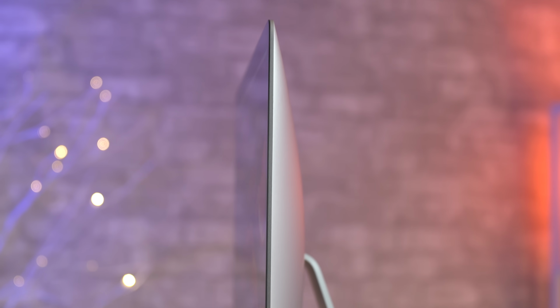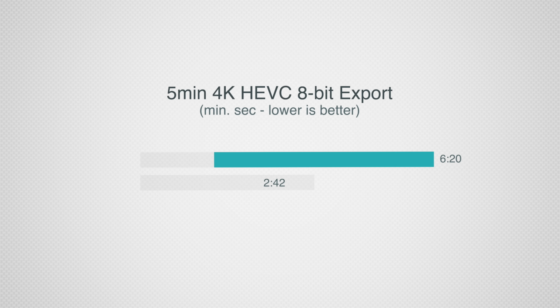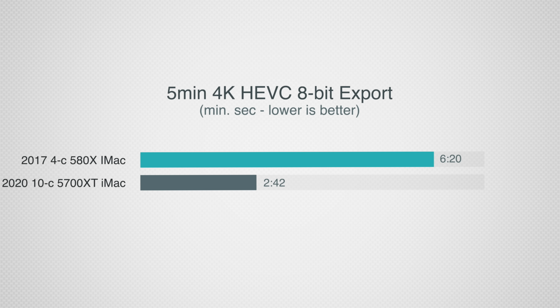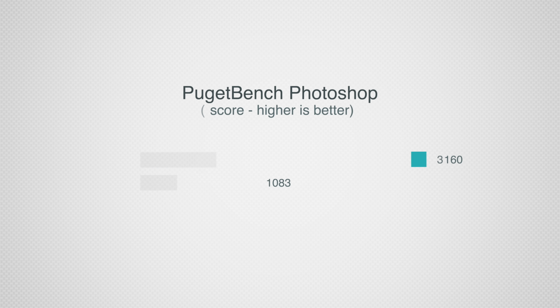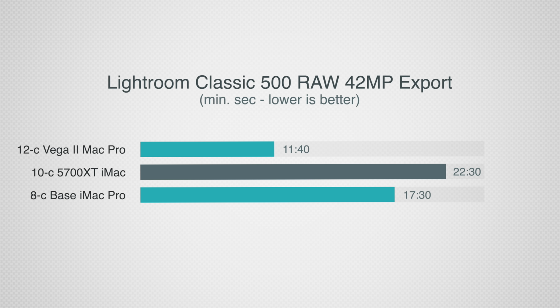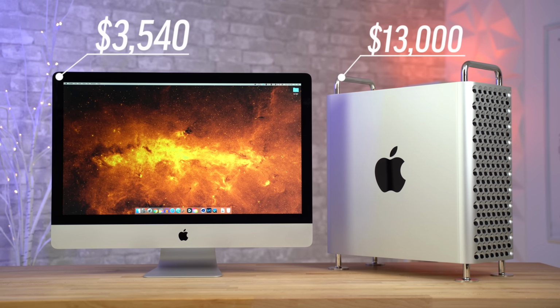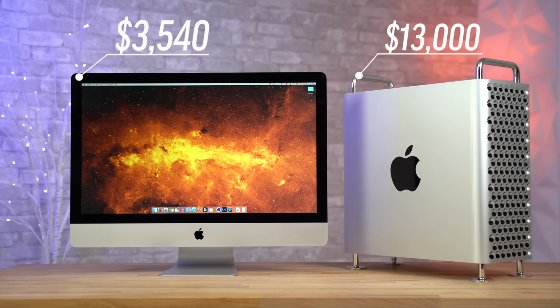Overall, as far as performance, this i9 5700 XT iMac is more than enough for most people, even most professionals, and it's much faster than just a few years ago. Massive difference. With that said, the Mac Pro does excel if you're pushing it to the absolute extremes and beyond, and for compiling code and exporting photos, it is much quicker. And for some of the people out there that might be doing a ton of that constantly on the daily, it might be worth spending 3 to 5 times as much depending on the configuration and your monitor's price.